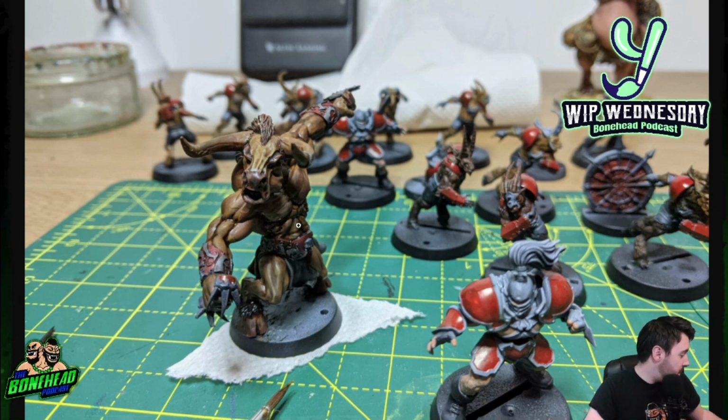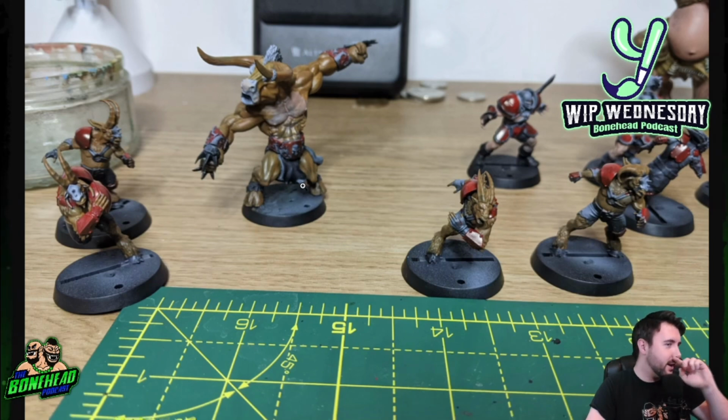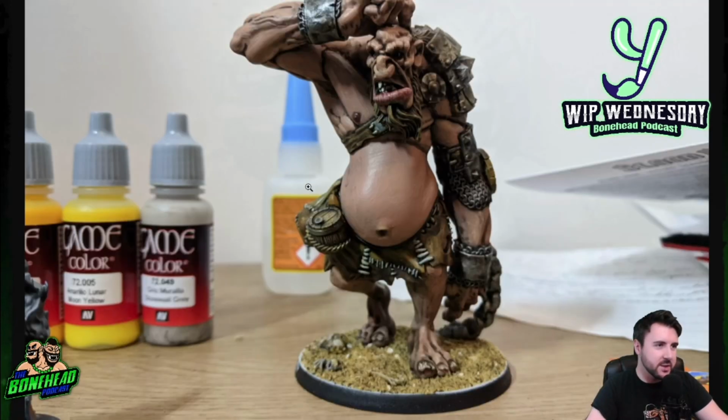You guys know how much I love Blood Bowl Minotaurs. Oh, I nearly got that one on the cable. Love these miniatures. Have like an unnecessary amount of Minotaurs. So seeing new Minotaurs is wicked, and that has got like a classic HeroQuest style to it. It's actually going to go really well with the team. Fantastic. Love this. Really, really love this.